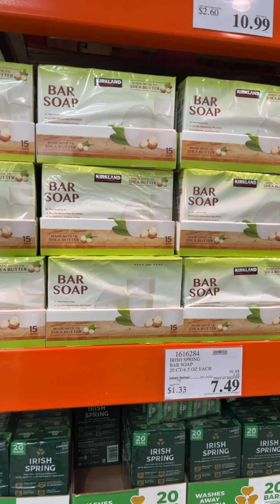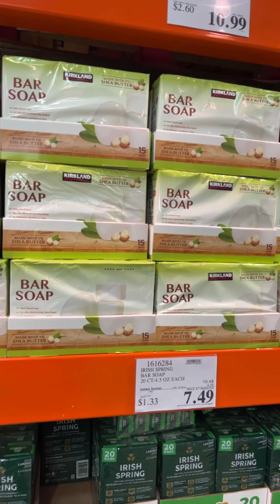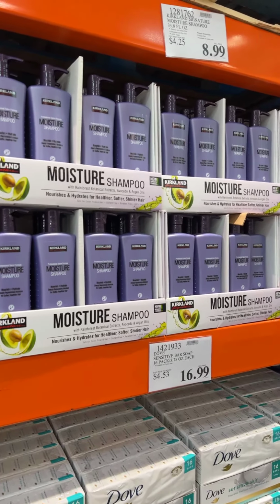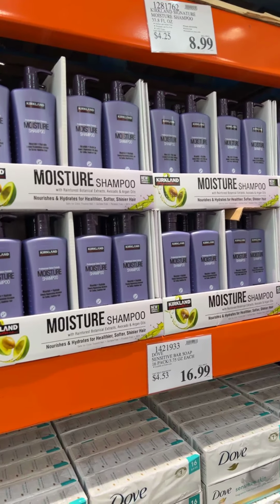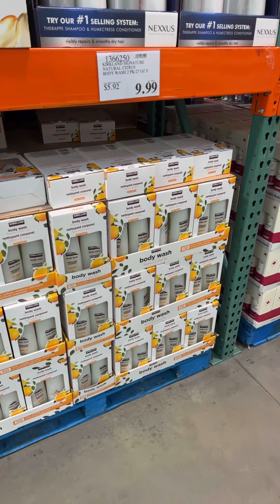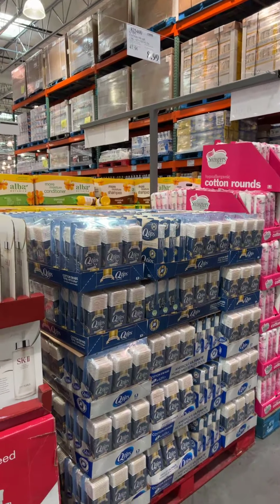Okay, so now we have the Kirkland Signature Bar Soap. Far superior to the Dove version. Much more lather, less money, and it's a larger bar. The bar is 4.5 ounces. The Dove bar is 3.75 ounces. Great Kirkland Signature item is the moisture shampoo. All you need is a little bit. You get a huge amount of lather in your hair. They have conditioner also. I don't use conditioner that often, so Costco has its own body wash, natural citrus, 2-pack, 27 ounces each, $9.99. This coconut milk shampoo is a nice item as well, only $7.99 after $4 off. Enough Q-tips to last you for a while.